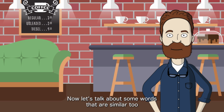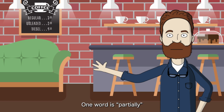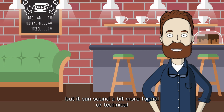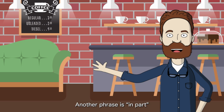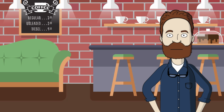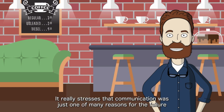Now, let's talk about some words that are similar to partly. One word is partially. Partially is very close in meaning to partly, but it can sound a bit more formal or technical. For example, you might hear a doctor say, the patient is partially paralyzed. This is a more specific and formal way to say that the patient is not fully paralyzed, only in part. Another phrase is in part. You might use in part to emphasize that something is just one piece of the puzzle. For example, the plan failed in part because of poor communication. It really stresses that communication was just one of many reasons for the failure.